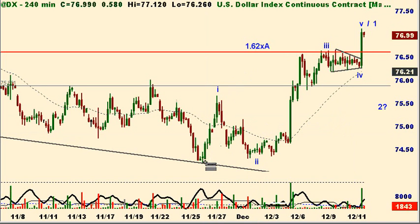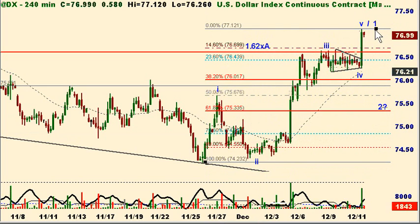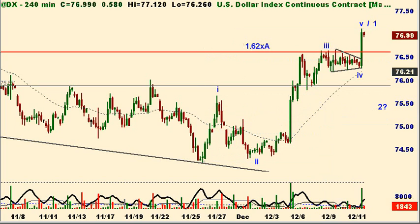Taking a quick look at where support may fall, and assuming that the high is in for today or for the move, 38% is going to come in around 76. That's also a previous resistance area and near support of the previous fourth wave of one lesser degree. And 61.8 is going to come in around 75.33. So, in general, we'll be looking for a decline perhaps somewhere in the 75 to 76 area, perhaps favoring the middle of that range, maybe 75.50, 75.75. But again, we need to see this thing unfold before we make any assumptions.